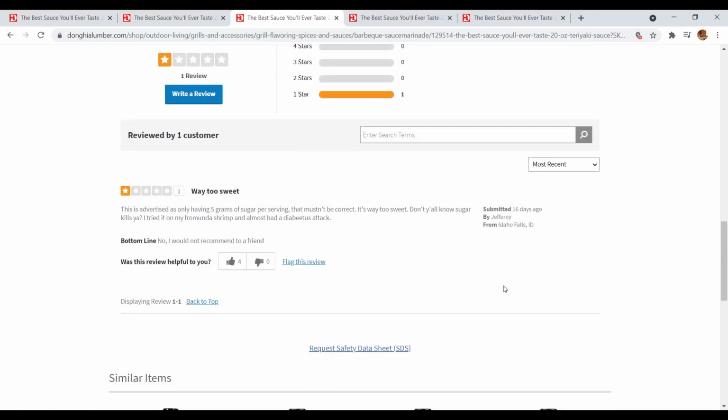One review. Way too sweet. This is advertised as only having 5 grams of sugar per serving. That mustn't be correct. It's way too sweet. Don't y'all know sugar kills ya? I tried it on my Fromunda shrimp and almost had a diabetes attack. Bottom line, no, I would not recommend to a friend. By Jeffrey.